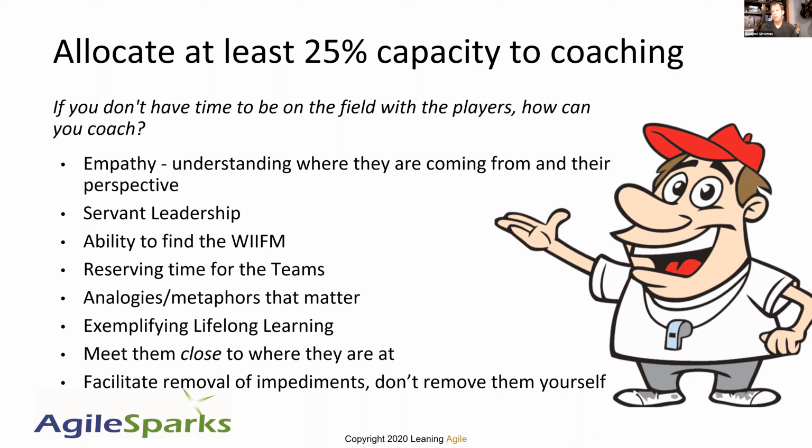And then meet them close to where they're at. One of the things that I hear a lot from organizations I work with is, you don't understand our organization. You have to meet them where they are. There's a problem with that, because if we meet them where they are, they haven't made any effort to move forward. They have to at least extend a hand or start to take that first step. So I always coach to meet them close to where they're at. Reach out the hand, get them to start moving forward.